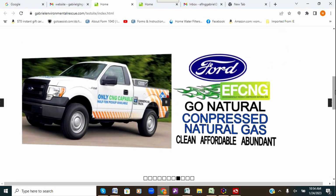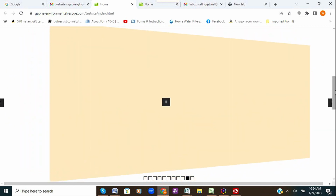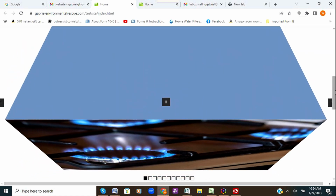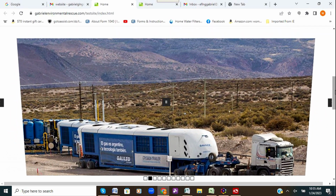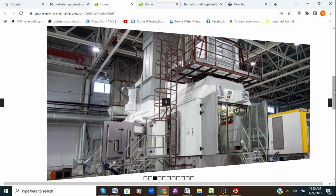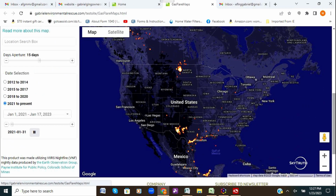And if you scroll down on the home page, it goes to a cube of different photos and pictures of different equipment that exist for LNG, CNG, and all the products that we're about to bring out onto the marketplace. And then we can come back up to the home page, the flared gas map. That'll take you and open up to Sky Truth.